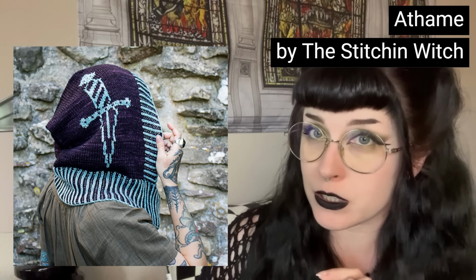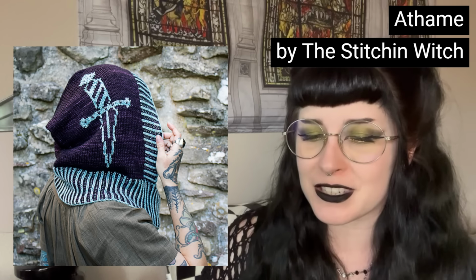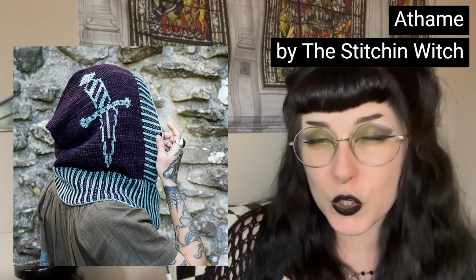I've shared this pattern before, but it's so good and it needs to be on this list, the Athame hood. We have a couple of hoods. They're kind of in the hat section, kind of in their own section. This hood is knit with an attached brioche infinity scarf and a dagger design on the side. I just think it looks so cool.